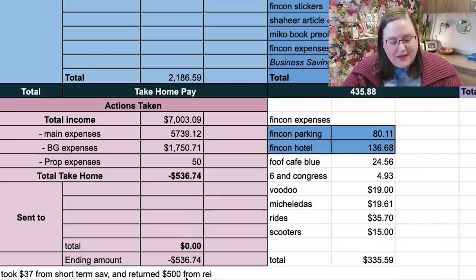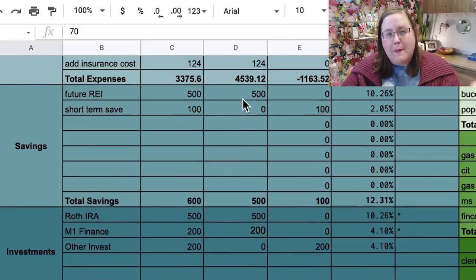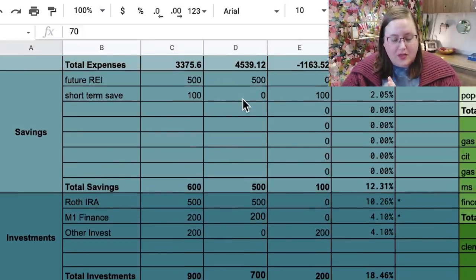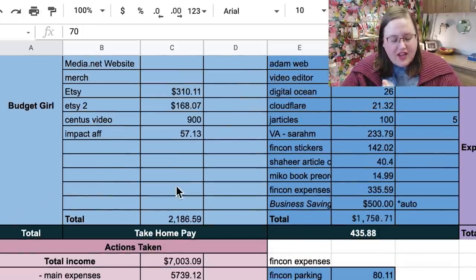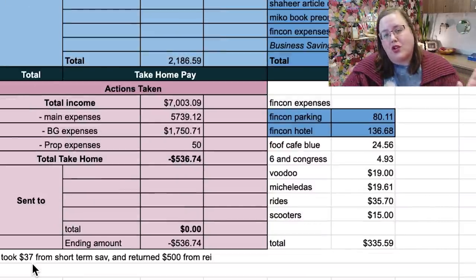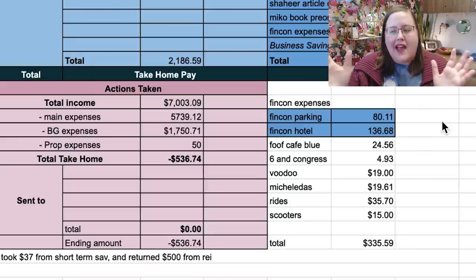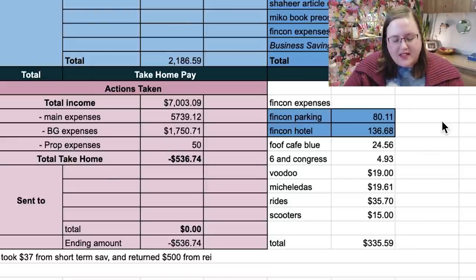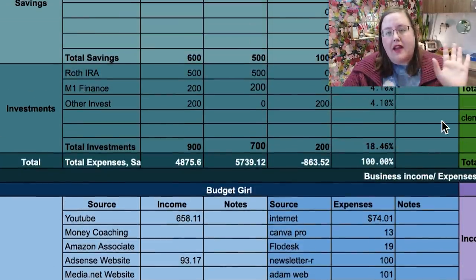So I actually ended up, I had $500 that I had invested or had sent to my future REI savings just as normal. So I took that out. I essentially gave that back to myself. And then I took $37 from my short-term savings funds. So I used to have travel sinking funds, all sorts of sinking funds for that sort of thing. And I ended up just kind of simplifying my system a little while back. So I just have short-term and long-term savings and my REI savings.